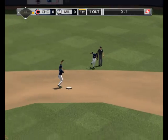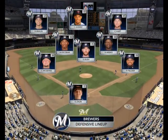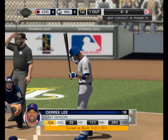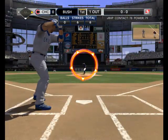Got a chance to check out the Brewers. Let's look at their defense. And Steve, individual factors out there. Alcides Escobar can really flash the leather defensively. This young guy has great range and the ability to make throws.